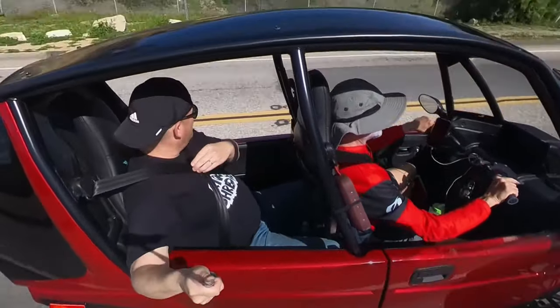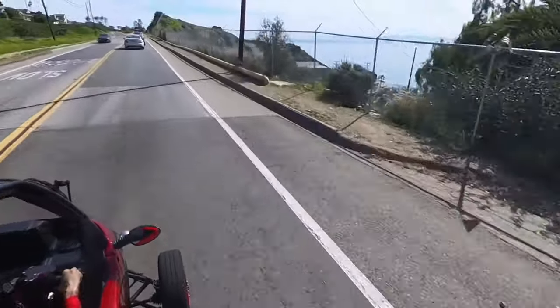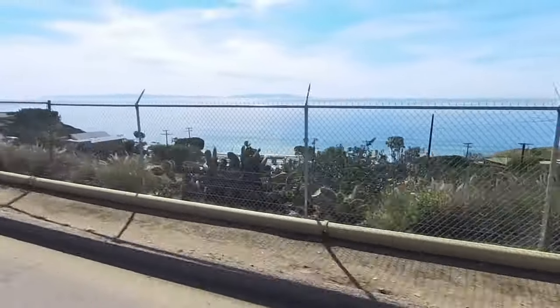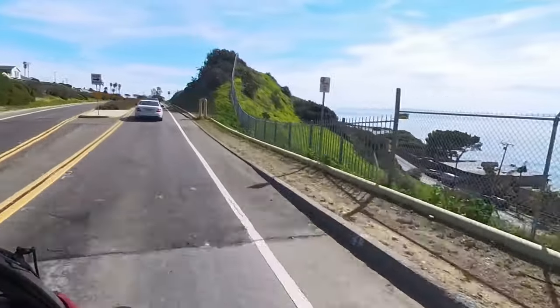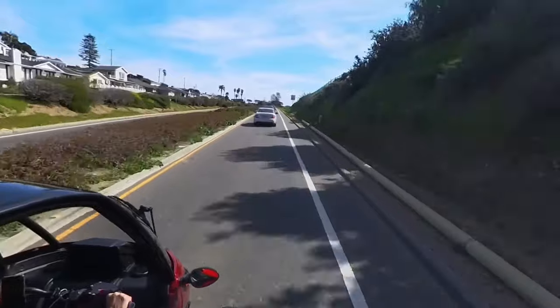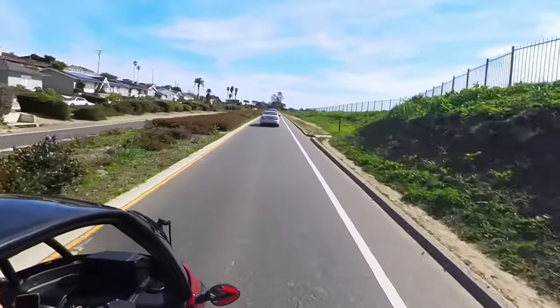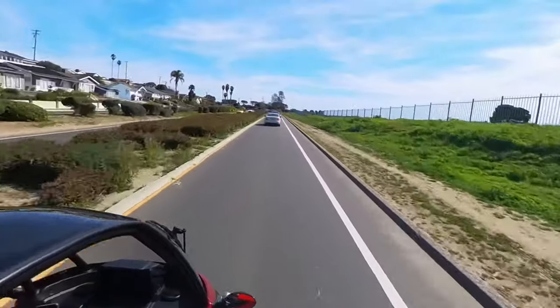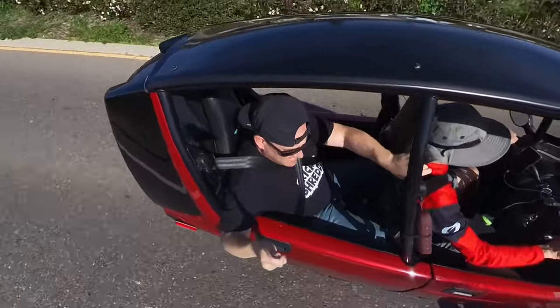I bring to you people the appreciation I should be getting for this. I just want you all to know that. So we're on our way to White Rock Beach. Okay. I like driving like this because you see there's not a lot of traffic. It's only one way. Yeah. This is how this thing shines.